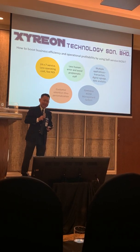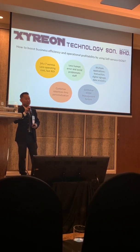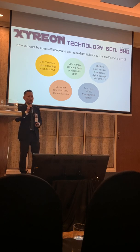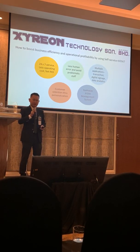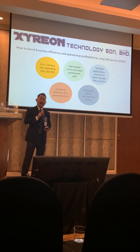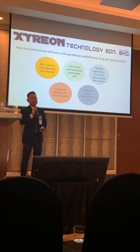And the last one is the centralized kiosk management system implemented by us, with which we are able to monitor and manage all the kiosks across the region remotely, up to the BIOS level, using Intel Pro technology.